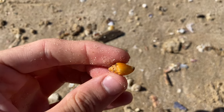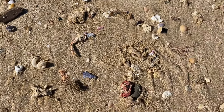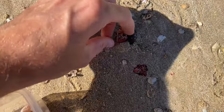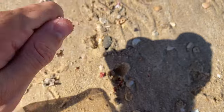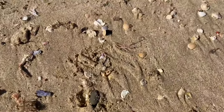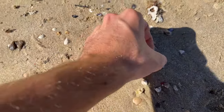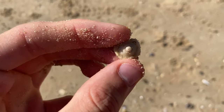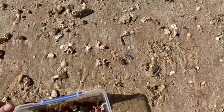Wow. That's cool. Orange. Show you guys again. Got some red coral underneath here. Cool. We got a piece of sea sputnik. I call it sea boobs. Cool. We're coming up to the big piles. Heckin' yeah, dude.